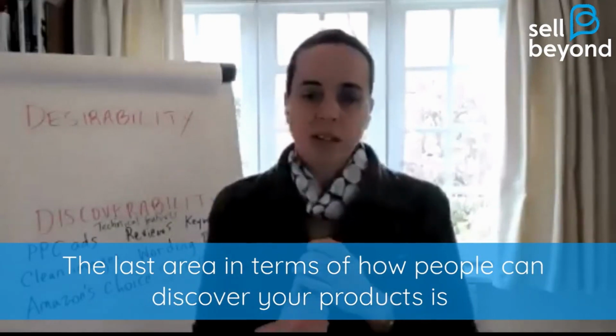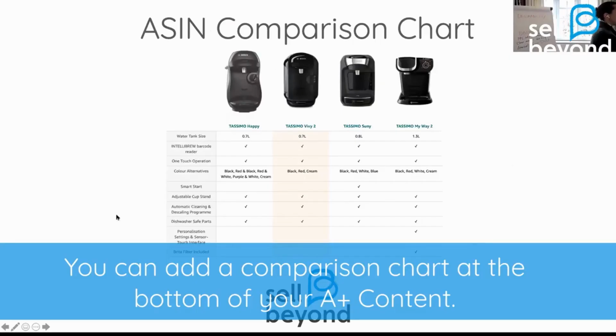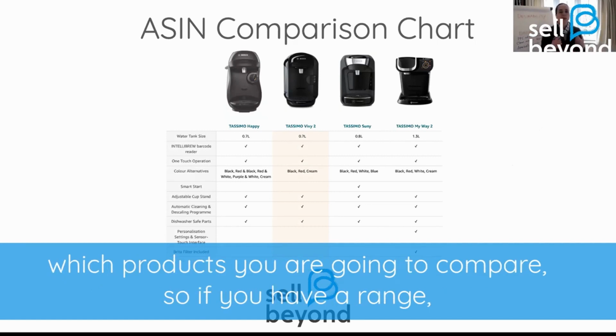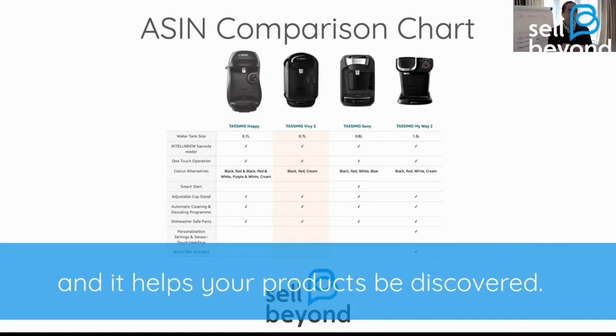The last area I want to look at in terms of how people can discover your products is the ASIN comparison chart. You can add a comparison chart at the bottom of your A+. Now, if you have a range of products, this will also allow your products to be discoverable. Unlike the Amazon comparison chart, the ASIN comparison chart, you decide which products you're going to compare. So if you have a range, we can show all the products in the range. So in terms of making sure people can discover your range and your brand, the ASIN comparison section is something you control on the A+ content, and it helps you be discovered.